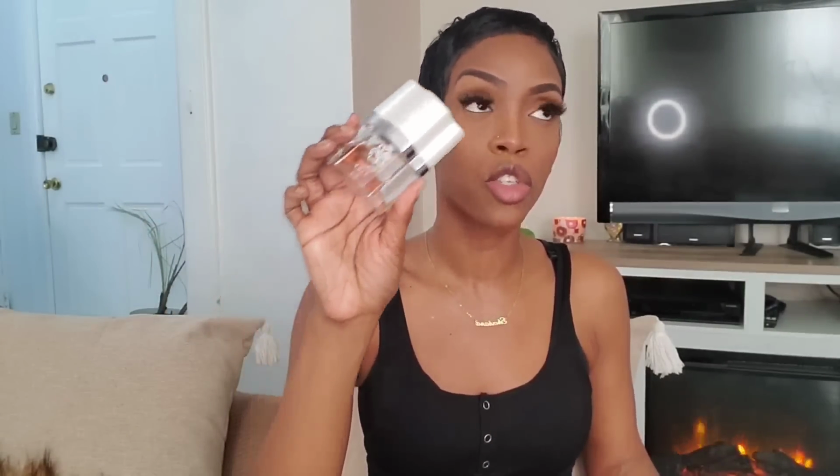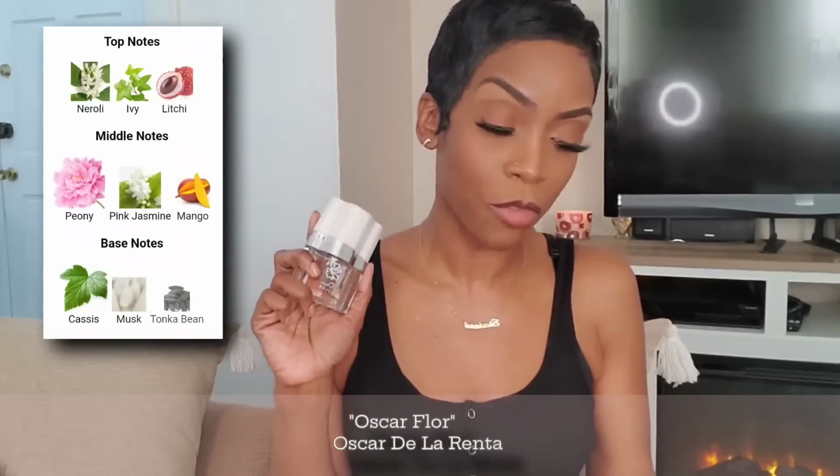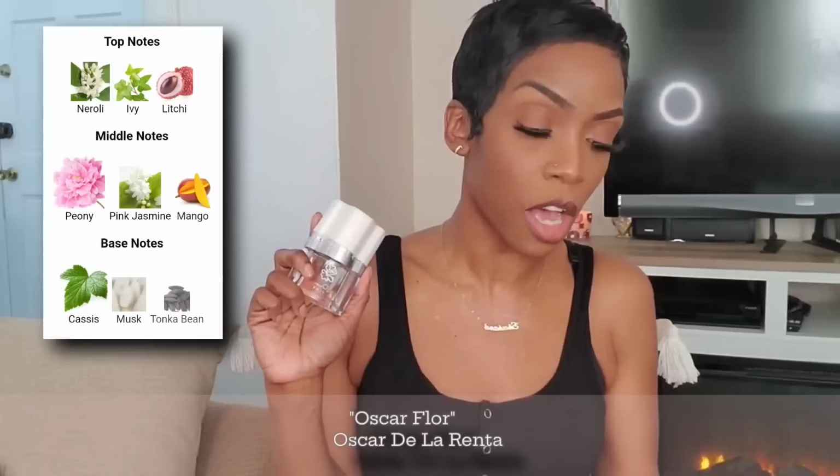Beautiful fragrance, so gorgeous. And like I said, this fragrance feels more like a fruity floral type scent, because when I smell this one, it's hard to not pick up on the fruitiness of this fragrance. I'm gonna read you guys the notes. The top notes in this fragrance are neroli, ivy, and lychee. In the heart, we have peony, pink jasmine, and mango. And in the base, we have cassis, musk, and tonka bean.